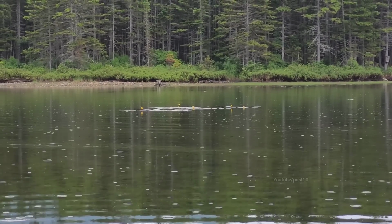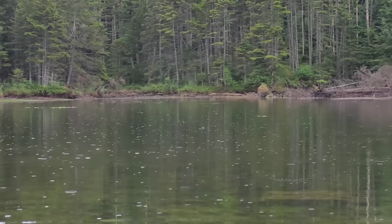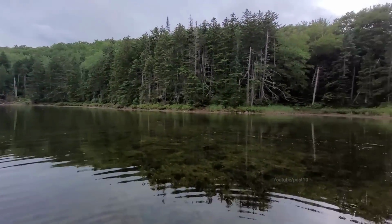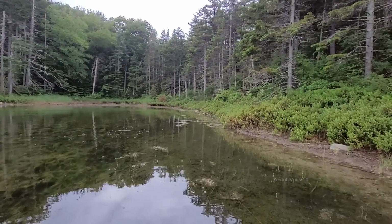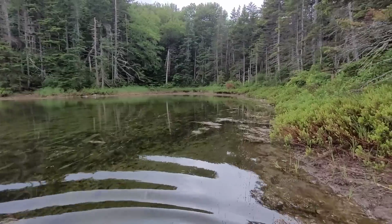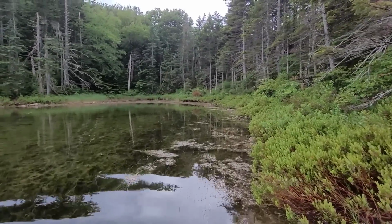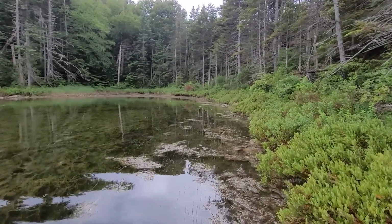You see that little island of lily pads? Over here, there's a few other small islands of lily pads. That's telling me this pond is not very deep in the places that I can't access. And because those lily pads are anchored down to the bottom, this would not be considered a lake for depth reasons.